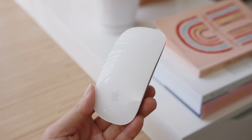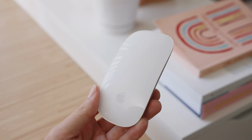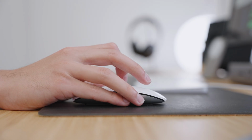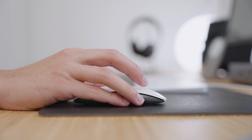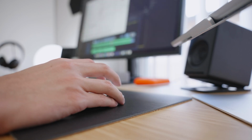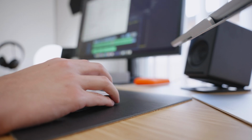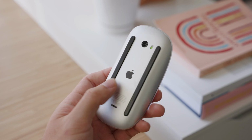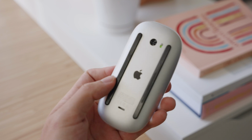As far as the mouse goes, yes, I am using the Magic mouse. I've used it for years and I've gotten used to it, so the ergonomics don't really bother me. I like how it implements with macOS with the swipe gestures, and overall it's just a really nice experience, although the charge port on the bottom does really bother me when it runs out of batteries, so I wish Apple would make some sort of charging pad for it.